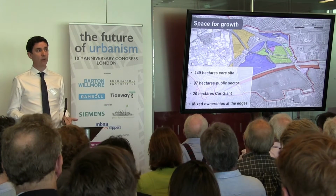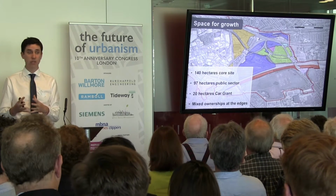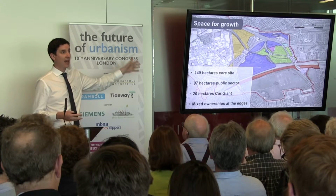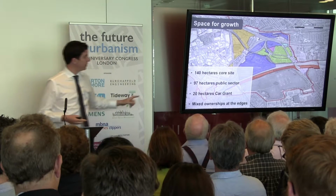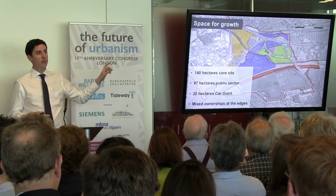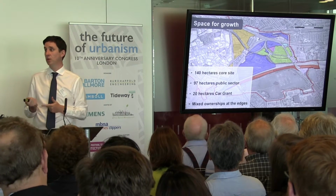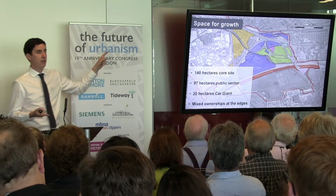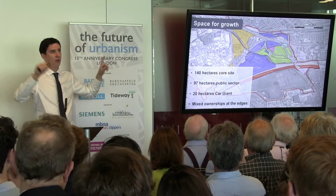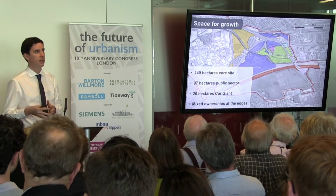There is space for growth. We have 140 hectares of land across kind of 3 or 4 big ownerships. The yellow is the land being acquired by High Speed 2 as work sites. The purple is owned by Network Rail. The red by the Department for Transport. The green by a single large landowner called Car Giant. And the pink by Hammersmith and Fulham, that pink triangle. And then around the edges there are a series of smaller-scale mixed ownerships.